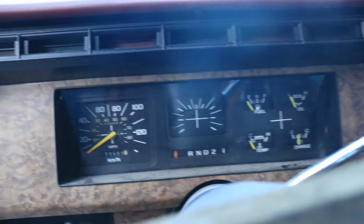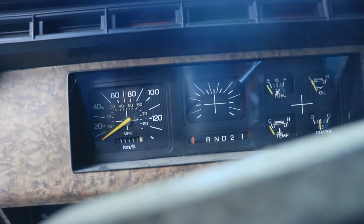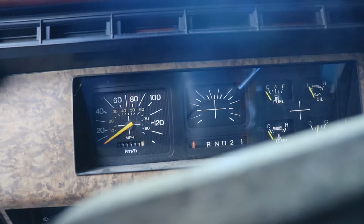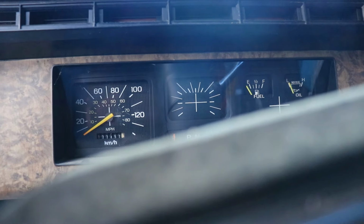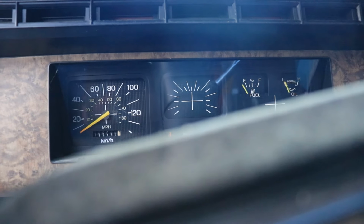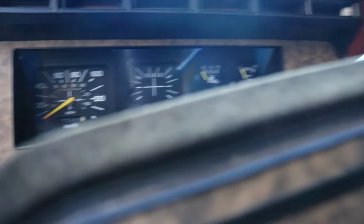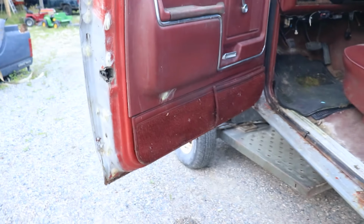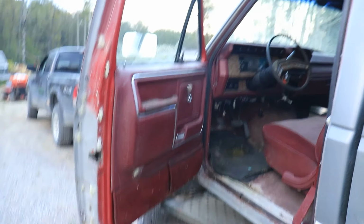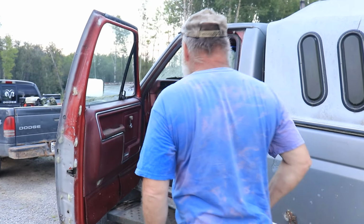It's got 177,457. What is that, right? 177,457. Nope. More than that because there's a decimal at the end. Anyways, so let's see if it'll start. It hasn't run all day and we just put an old battery in it. I'm going to pass that to Heather. We'll see if it runs.